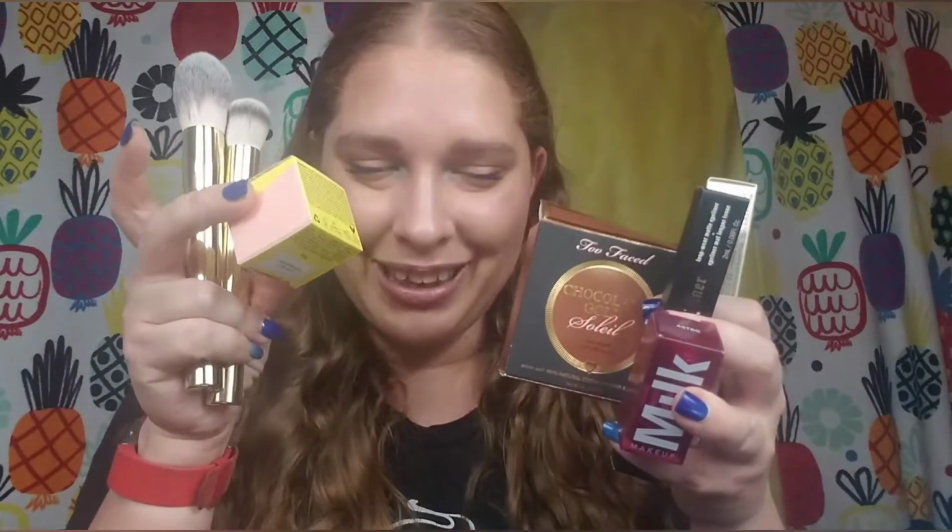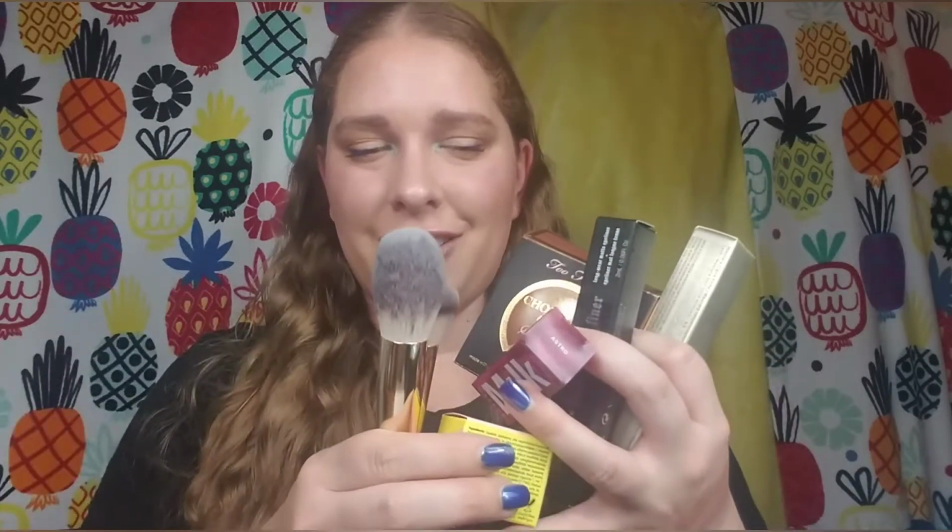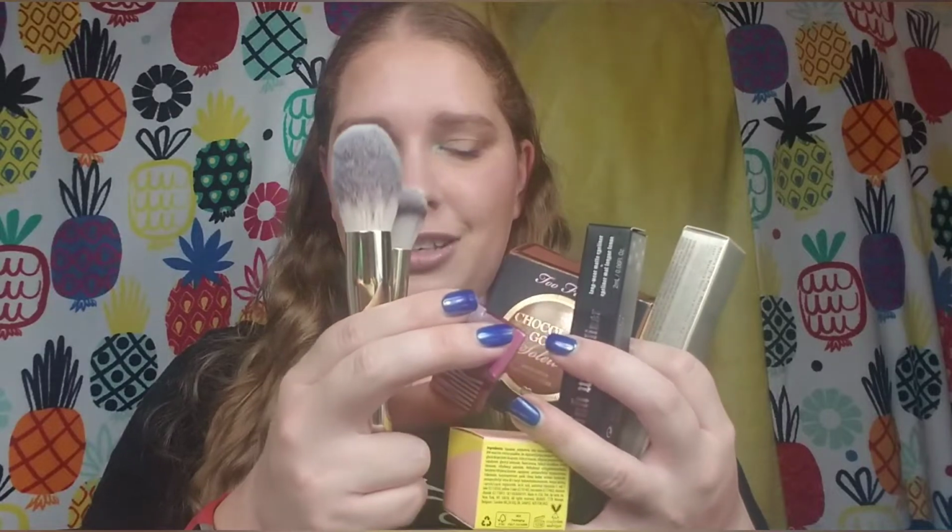This is 15, so that's 95. So these 4 products pretty much equal the value of these brushes. And then you got the $12 lip balm. So all of these products are kind of comparable in value. Or if you take, let's do, no, let's do this. These 2 hands are almost equal in value. Not quite. No. Sorry, BoxyCharm, I'm not buying it.